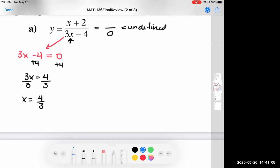So our answer is that x can never equal 4 over 3, because only in that situation will we get a 0 in the denominator. And in that situation, it would make our function undefined. So for our domain, we can say all real numbers except x is equal to 4 over 3.